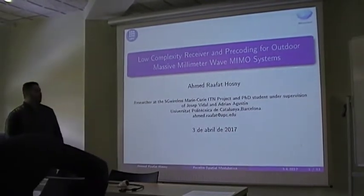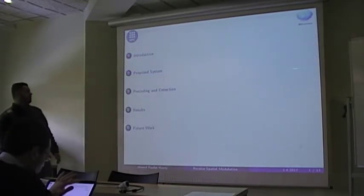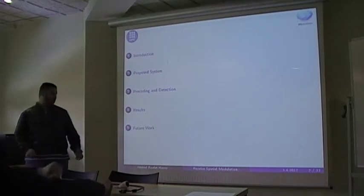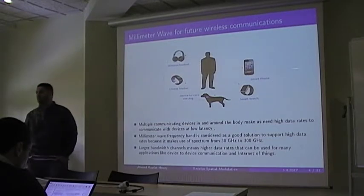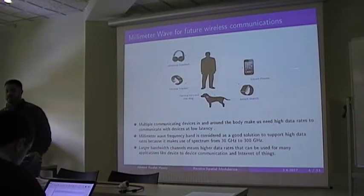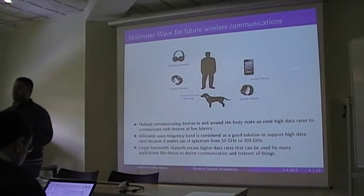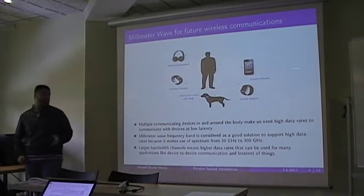Okay, I will introduce a low complexity receiver and precoding for outdoor massive millimeter wave MIMO systems. The presentation is organized into an introduction and motivation about the problem, then the proposed system, the results, and the future work. Let's start with the introduction of millimeter wave for future wireless communications. Multiple communicating devices in and around the body need high data rates to communicate with each other at low latency. Millimeter wave can support high data rates because it makes use of the spectrum between 30 and 300 gigahertz, and the larger bandwidths can support high data rates for device-to-device communications and for Internet of Things.